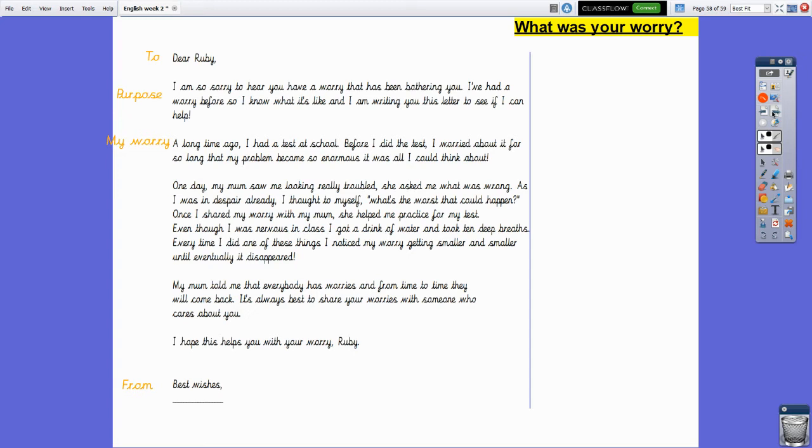Let's take some time to have a look at the structure of my letter. So I have started off with who I'm writing the letter to, Dear Ruby. I've left a line before I begin my first paragraph. In this paragraph, I will explain the purpose I'm writing the letter. I've told Ruby that I'm writing the letter to ask her if I can help, as I've also had a worry before. Once I've completed my purpose, I will leave a line to go on to my next paragraphs.